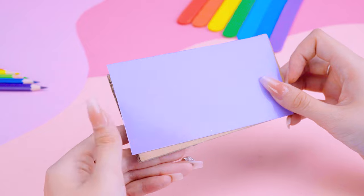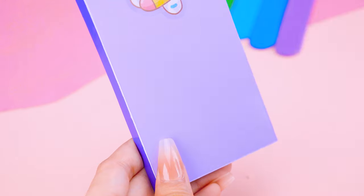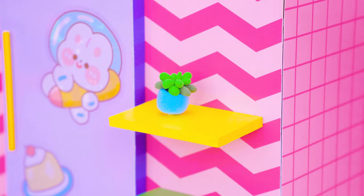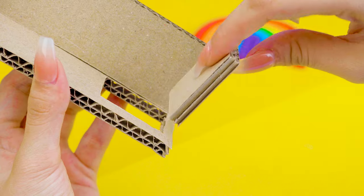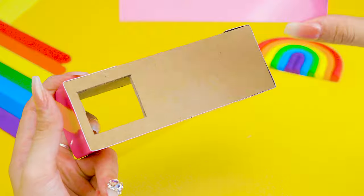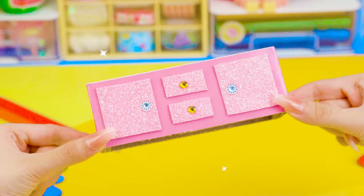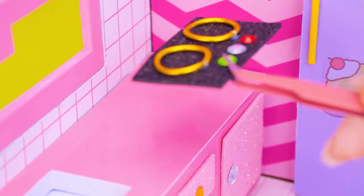We need a lot of pieces and more colorful paper. First, I will make a big purple cabinet door for the room, decorating the cabinet door with cute stickers and sticky notes. Next up, I will make a kitchen cabinet using cardboard. Fill the empty surface of the kitchen cabinet with a gas stove.